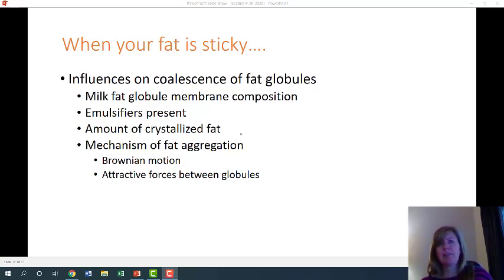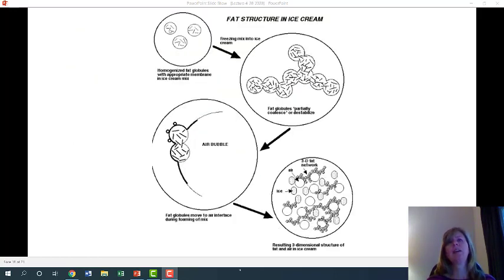How much fat is there? If we don't have very much fat and we have low fat ice cream, this network of fat globules can't form. There's not enough there to do that. And then how are these fat globules coming together? Just by simple Brownian motion in a system? Or is there some other attractive force like opposite charges between the globules, right? So all of these things can influence whether our fat globules coalesce or whether they don't. And what we're looking at in a system is trying to get these fat globules to have crystals that poke through the membrane and actually all stick together.